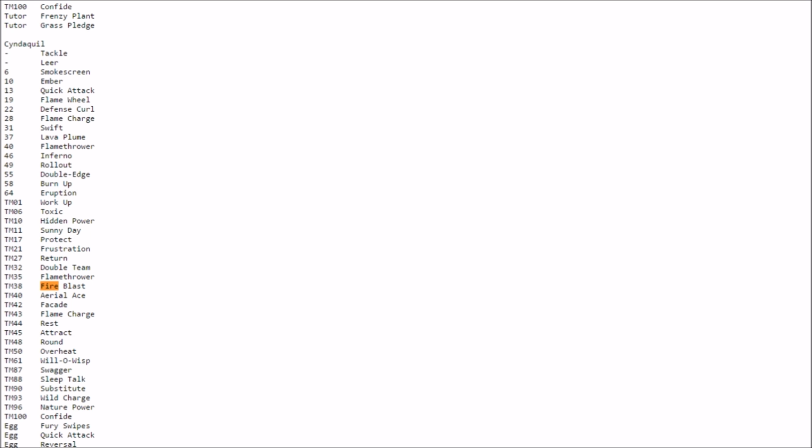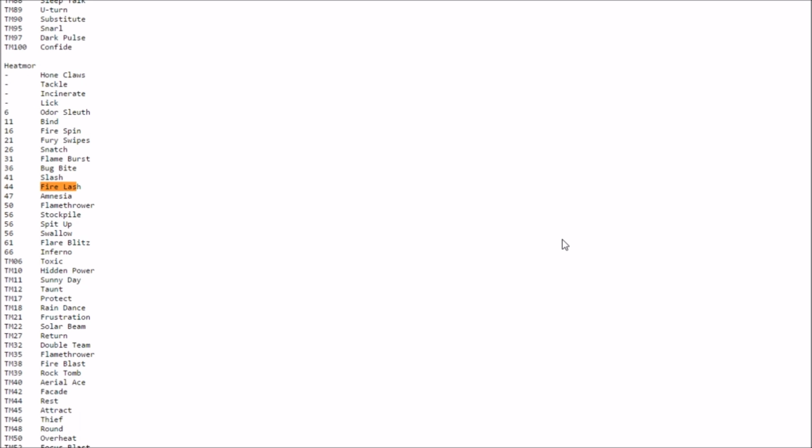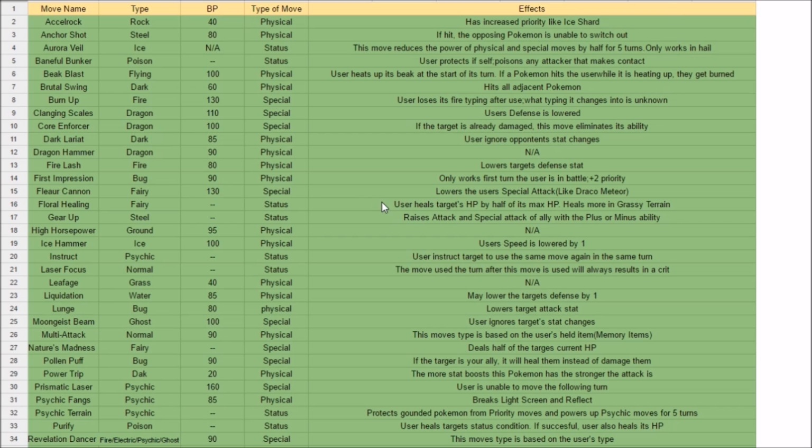For some reason, only Heatmor gets Fire Lash. It's the only one. I could click on this all day, but it will just be Heatmor. I don't know if Fire Lash is that broken of a move to save Heatmor, because there's a lot wrong with that Pokemon, but at least Fire Lash, it's an 80 fire physical move, so it hits pretty well, and it lowers the target's defense stat.